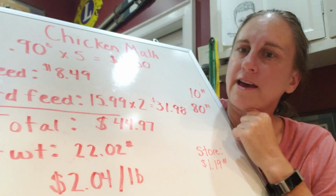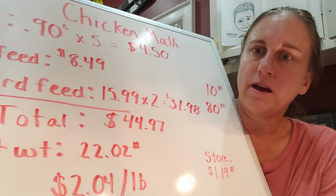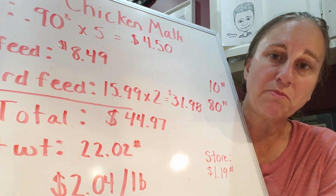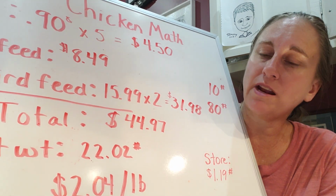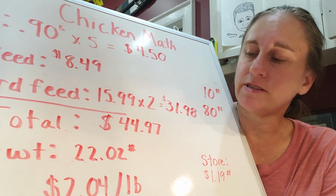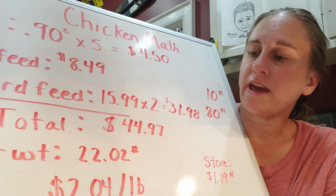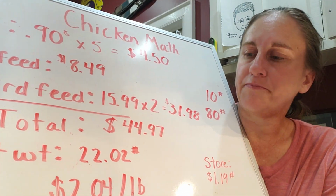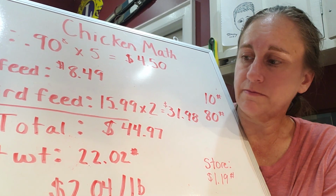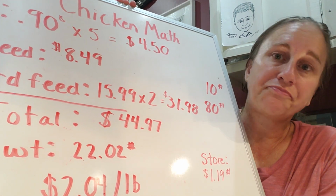And I can say that for $2.04 a pound, raising your own chickens, that's a decent price considering how the animal was treated, how it was raised, the environment it was kept in. My birds were never crowded. They had a very large pen. They just happened to be very lazy and were very dirty. So that's my thought on the subject.